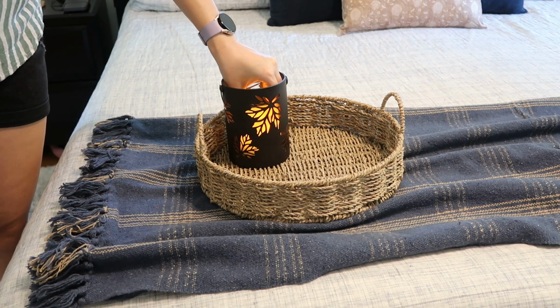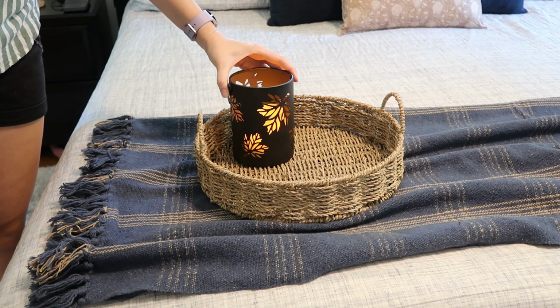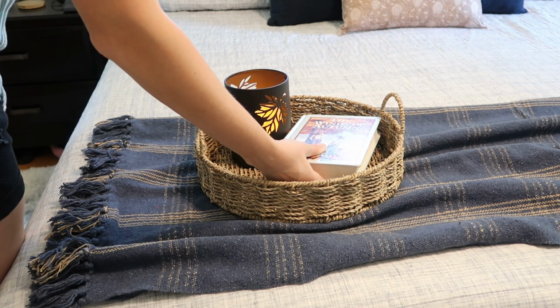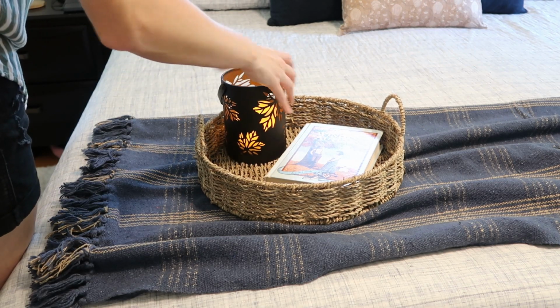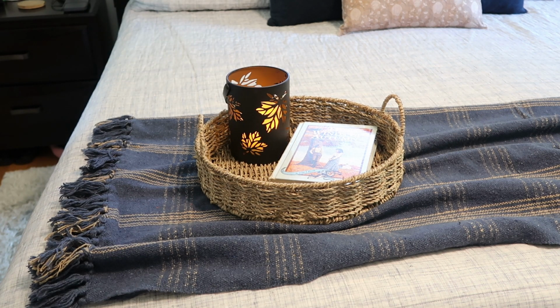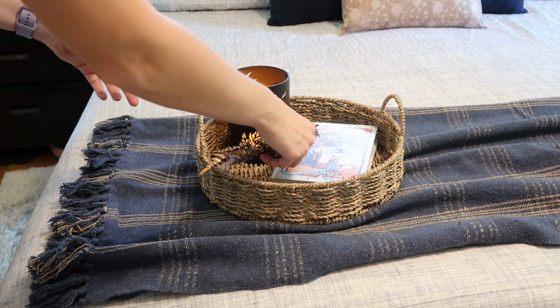The next thing we're going to style is this little wicker woven tray that I keep on our bed. And first I'm going to add this metal lantern from Hobby Lobby, and it has the leaf cutouts in it. And I just have a battery operated candle down in there, and I'm going to set that up on a timer to come on every evening.